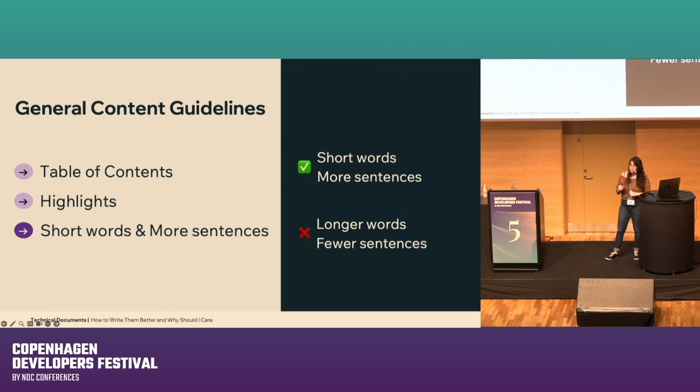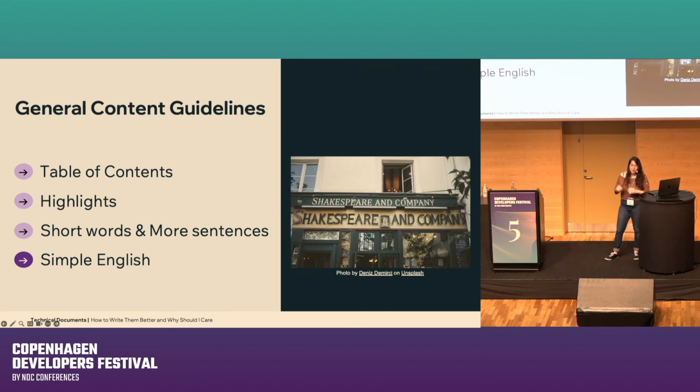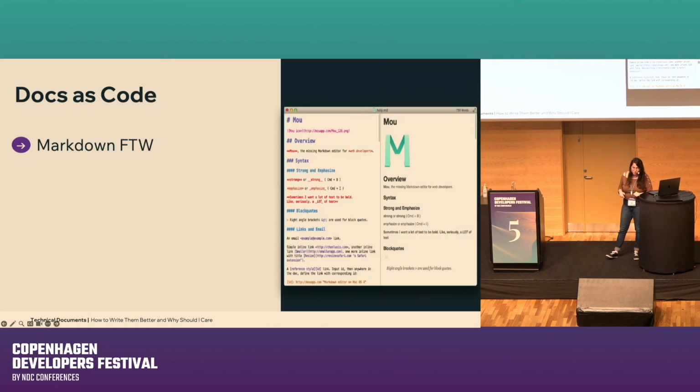Use short words and more sentences rather than longer words and fewer sentences, because it will help users skim the document much more quickly, backed up by, I don't know if by studies, but it is backed up. And please, please, please write simple English that non-English native speakers could easily understand. Don't try to be Shakespeare, okay? Simple English, this is the way to go. It will be much more helpful, and not, oh, what is this word? Let me look it up once you have an incident and you need to deal with the incident and not just check the word in the vocabulary. So use simple English.